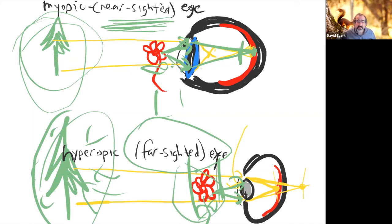In both of these cases, you can fix this with a corrective lens that just makes it like the emmetropic eye. If you are a myopic person, what you need is a lens that will diverge the light before it hits the eye, so when your eye is relaxed, it lands on the retina. What kind of lens are we going to use if we want to just diverge the light a bit so it's going to land further back?